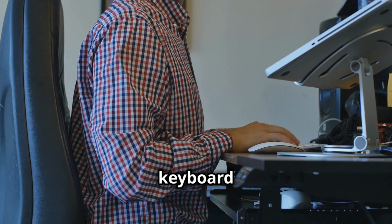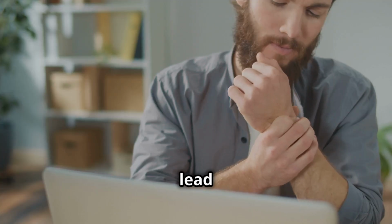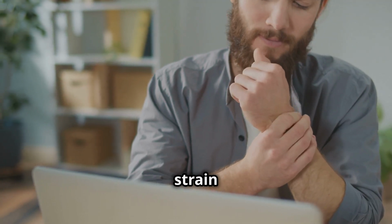When you're hunched over your keyboard for hours on end, you're putting a lot of strain on your neck, your back, and your wrists. And that can lead to discomfort, pain, and even repetitive strain injuries over time.